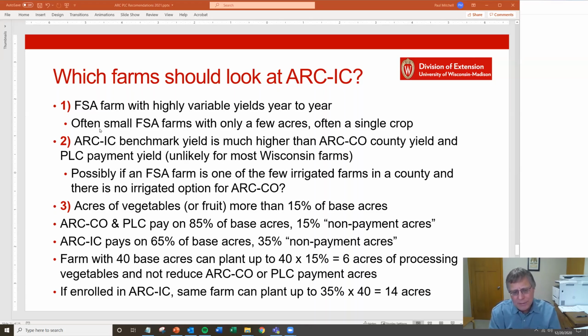And so, for example, if you have 40 acres of base on a farm, you can plant up to 6 acres of processing vegetables without affecting your payments. Because if you have more than 6, you would start reducing your payment acres one for one. One extra vegetable acre, one less payment acre for ARC-CO or PLC. But if you do ARC-IC, you can increase that up to 14 in this example, or 35%. And so that's the three that might find this useful.